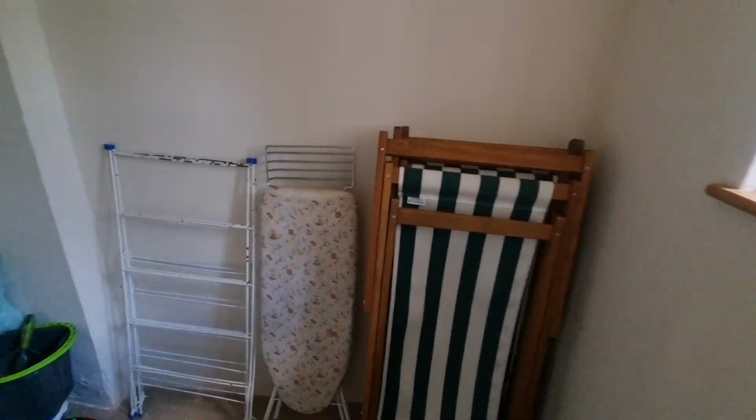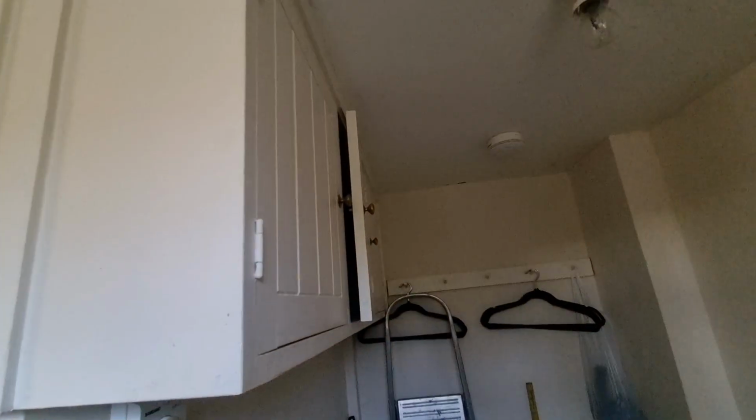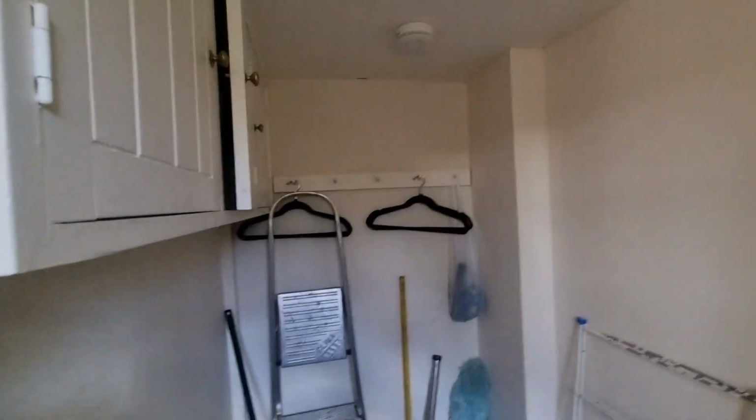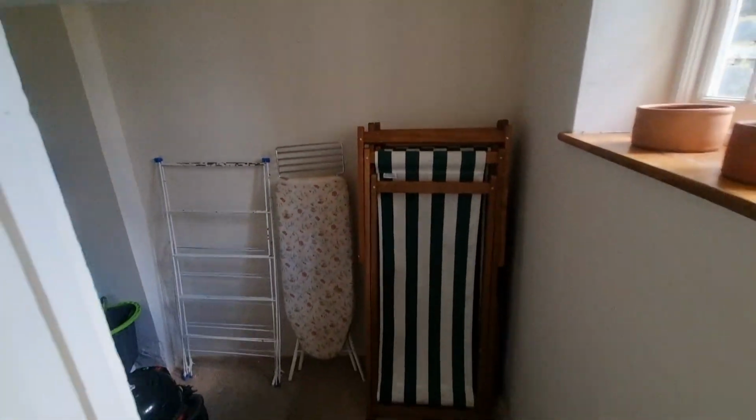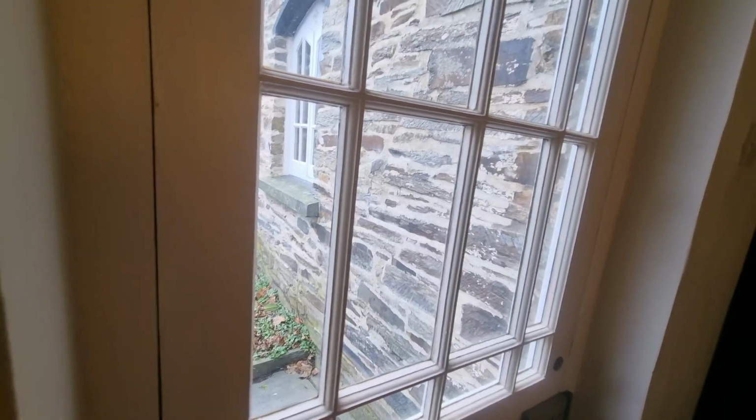And in here there's like a store cupboard. Got some deck chairs, ironing board, got your Hoover and a mop, and up there's the, I guess if a fire alarm goes off or whatever, you can turn that off. But yeah, that's the little storeroom in there. Right, I'll show you the rest of the house then.